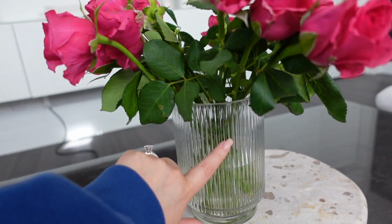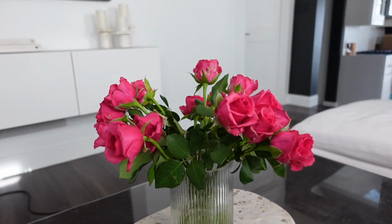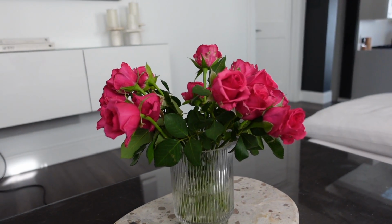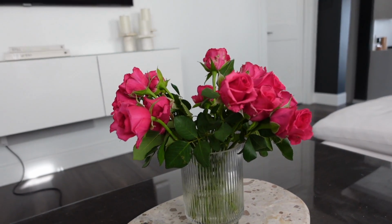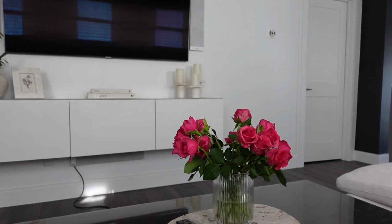And then the vase is from, what is it from? CB2, I think. And then these are just fresh roses from Whole Foods. I can't believe they're wilting already. I got them 2 days ago. So I need to change out the water today, but it just looks so fresh in here and inviting.